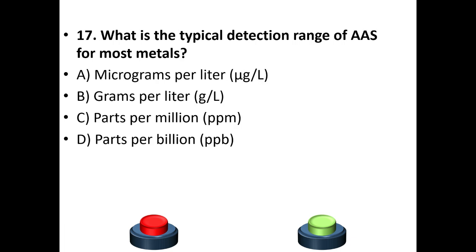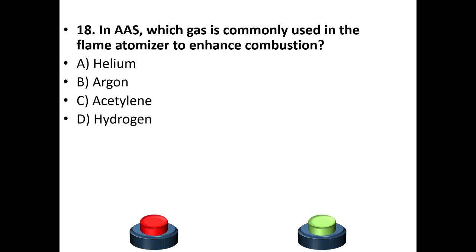17th question. What is the typical detection range of AAS for most metals? Microgram per liter, gram per liter, parts per million, parts per billion. Which is the answer? Your answer is option D. Parts per billion. 18th question.